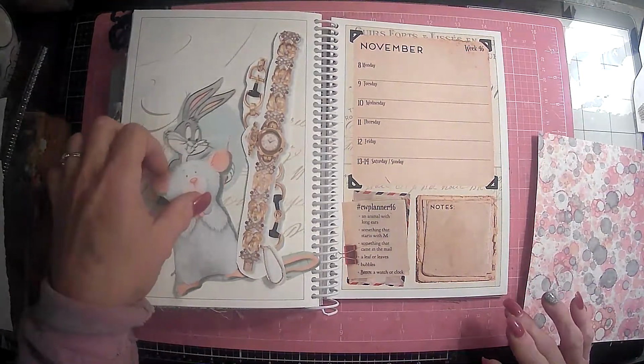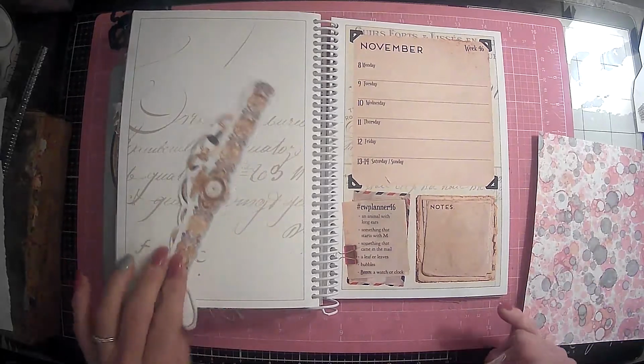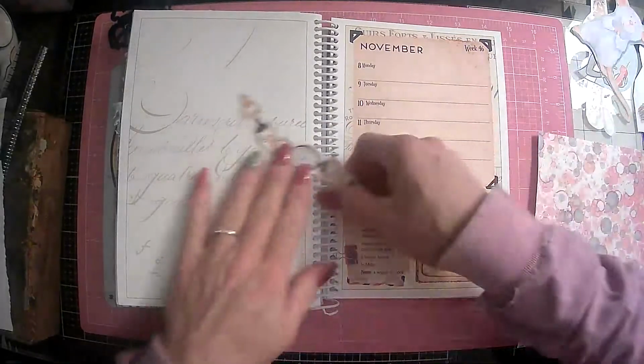Alright, so, something with long ears, something that starts with an M, something that came in the mail, leaf, bubbles, watch or clock. Okay, got it.